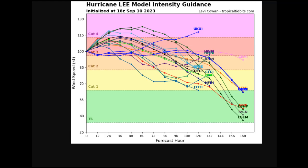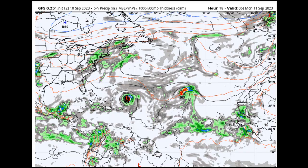Now, here's good news for that. We're talking intensity here, and you can see Cat 3 right now, still a major hurricane, but it looks like it will basically end up being, well, 111's major. It will be kind of hovering in Cat 3, maybe Cat 4, but then decreasing by the time it starts turning north and moving up towards the northeast or just off the northeast coast. So that's good news there.